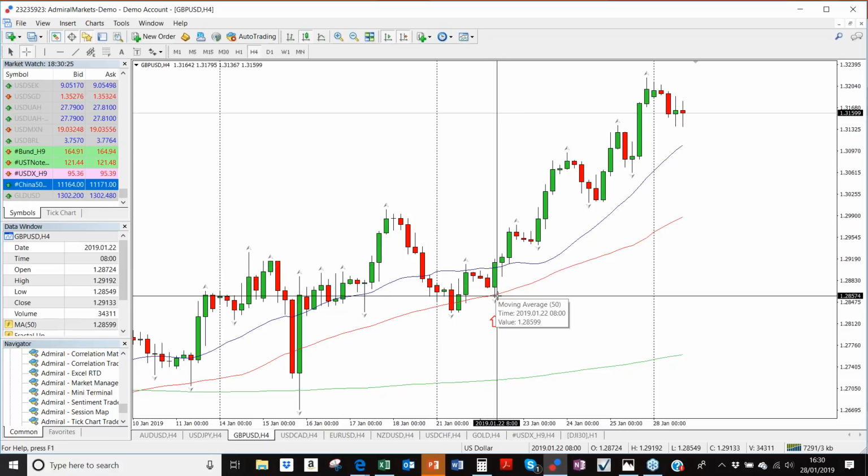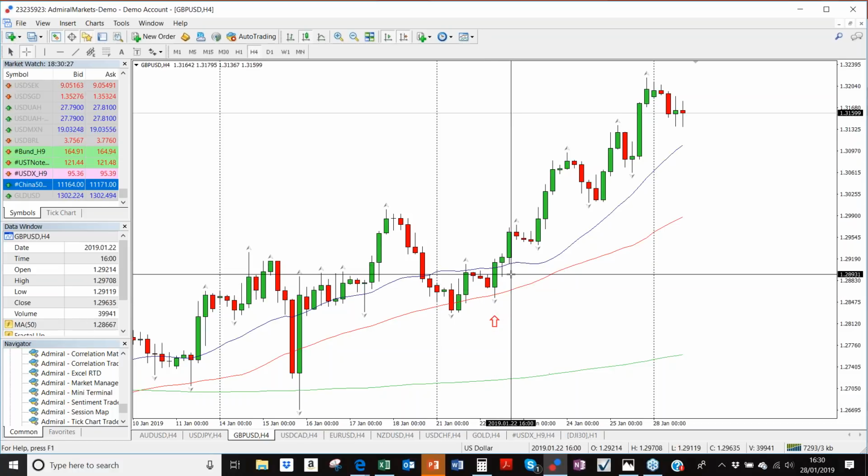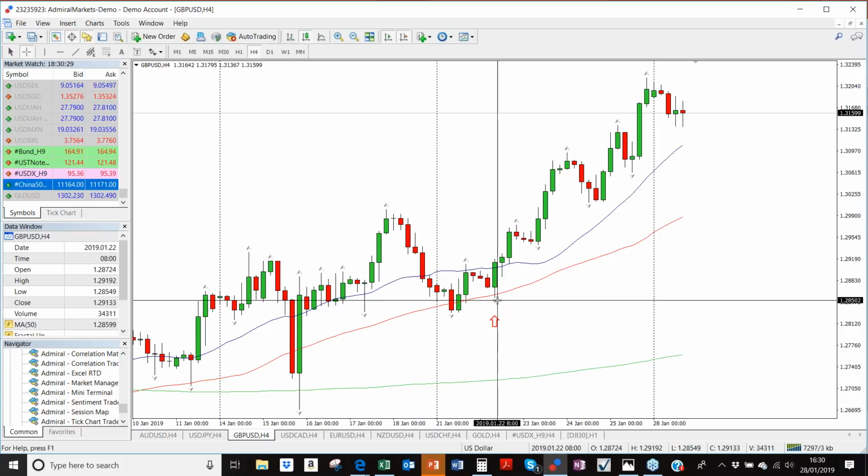Well, in this particular case, it was quite simple for me, because what I was looking for was my stop loss, okay. My idea that the trade would not be working out would actually be beneath the candle itself.